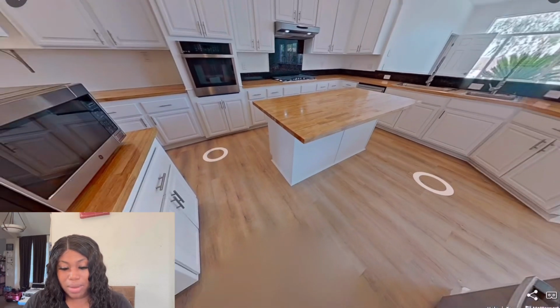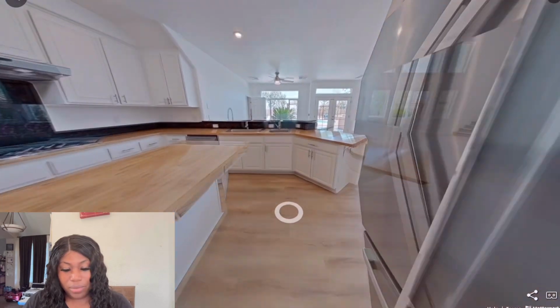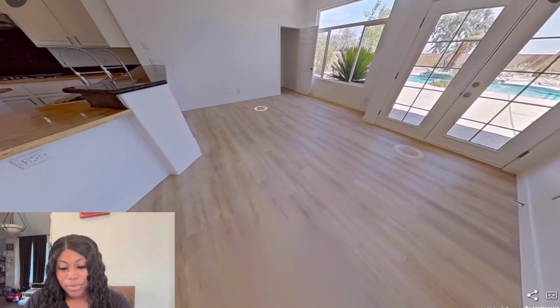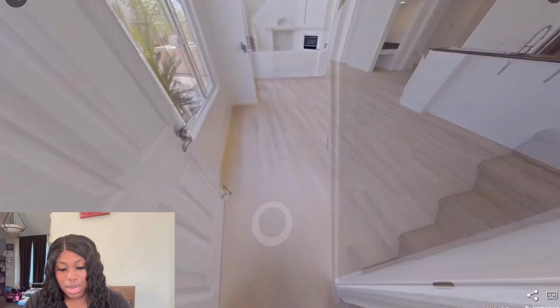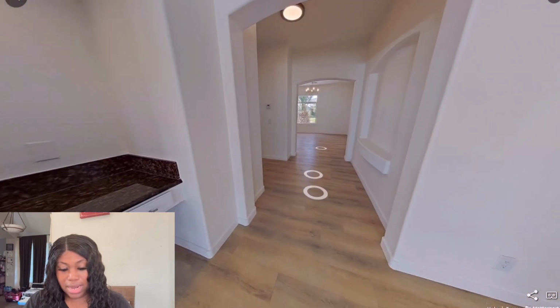I definitely want me a double oven. I would definitely have to change that. And I would insert a microwave inside the cabinetry. I don't like how it's just out. And I did not know we could go this way. Now, what's this way? Oh, there's stairs this way. Okay. Nope. I don't want to go upstairs yet. Well, at least not that direction.